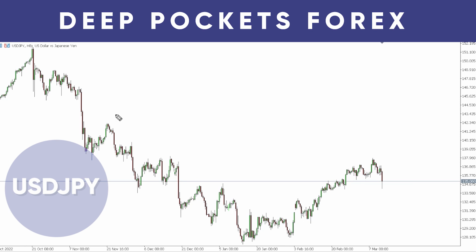This is USDJPY, guys, and for USDJPY, remember from here we talked about an up move. We said we're expecting an up move, and we said that the up move is expected to break this previous high, and even break this previous high all the way up. Now look at how price is moving.